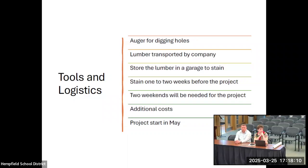I have a couple questions. Is this going to be treated wood? Yes, it's pre-treated. And how many concrete posts are you putting in? Five concrete posts. Okay. I'm having trouble because the blueprints don't really show what it's going to look like. Is there any way we could have some kind of visual depiction? Yeah, I could definitely get that from the company, like an actual 3D model of it.